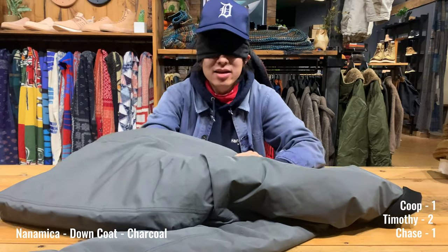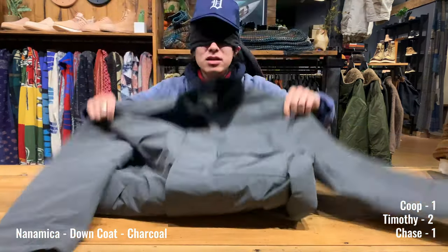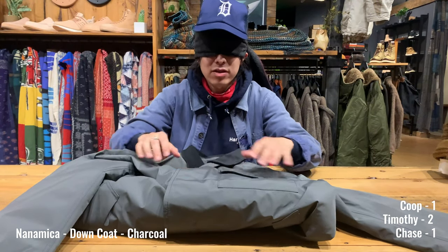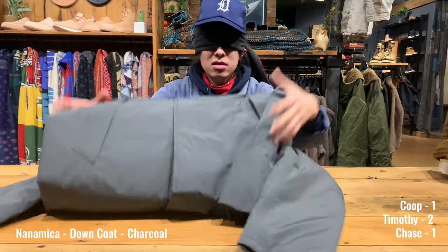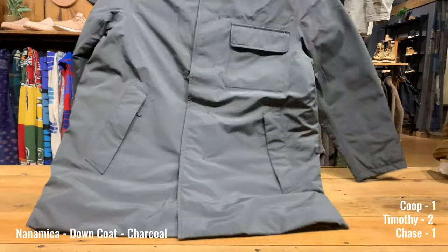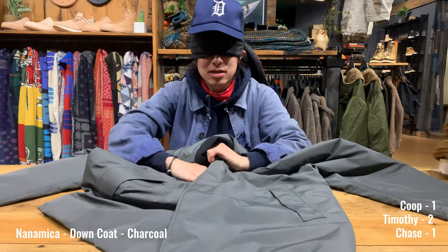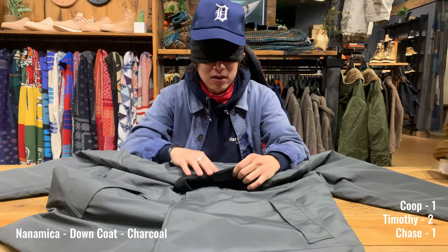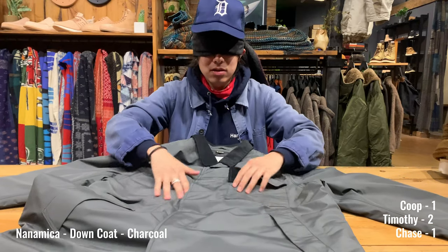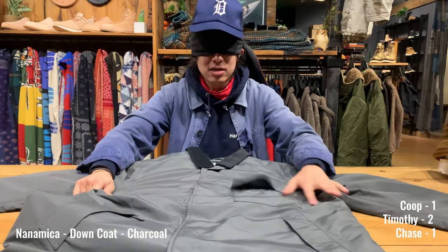Well, it's padded. We must be in fall or winter. The first thing that comes to mind for me is padded. I think of Rocky Mountain Featherbed, but it's not a vest. Oh. I don't feel like it's long enough to be that Rocky Mountain Featherbed piece. Okay, collar. The collar's corduroy, right? So we're going up. Chest pocket on what I think is the left side.